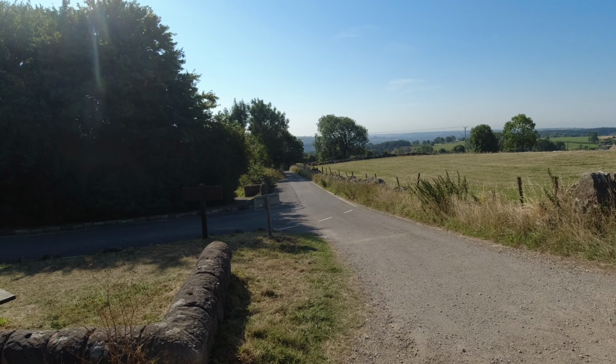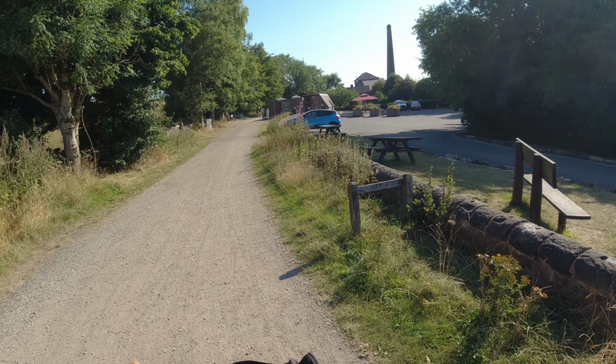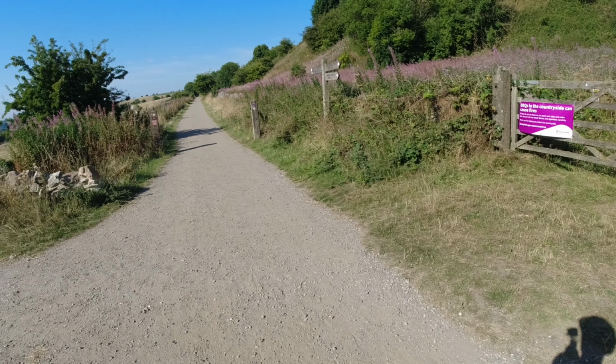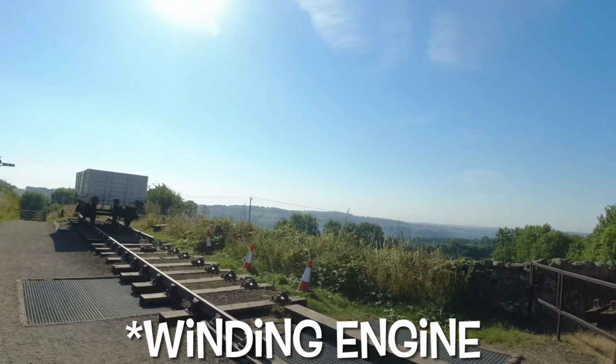Right, so that's where we've just come up from, and I've just shown you the van. It comes to the car park called Middleton Top, and then you're on the High Peak Trail there. If you just look, it goes that way or that way. We're going towards High Peak Junction, but we're going further than that. There's an old mill there. We'll stop there on the way back.